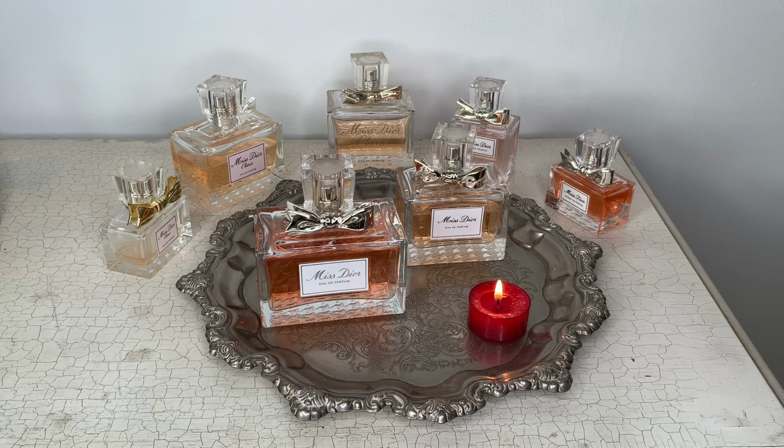Now, I should mention the perfumer for both of these is Francois de Maché. He is the in-house perfumer for Dior. So that is the current formulation of Miss Dior. Now let's move on to the 2012 edition, which I have on my right hand.